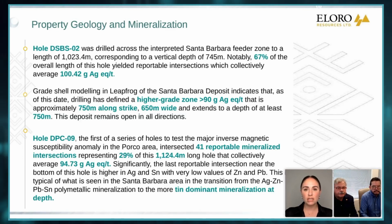This week you found some significant intercepts from the project Santa Barbara target area. Could you run us through some of those results? Well, this is hole DSBS-02. That was the hole that we just came out with after our metallurgical report press release. This one came out 2 or 3 days ago, correct? Yes. That's the 1,023.4 meter length, which is, you think about how many playing fields that might be, with a vertical depth of 740 meters, and 67% of that yielded over $100 rock. So people are starting to understand the size potential of what we're dealing with here.